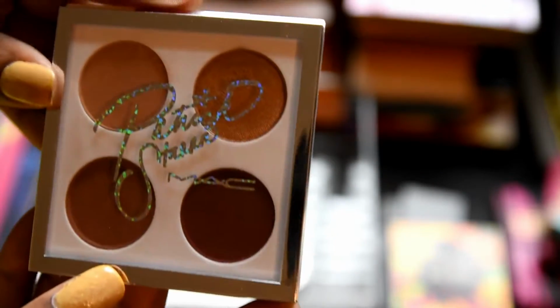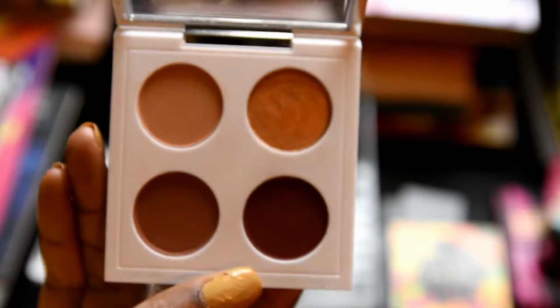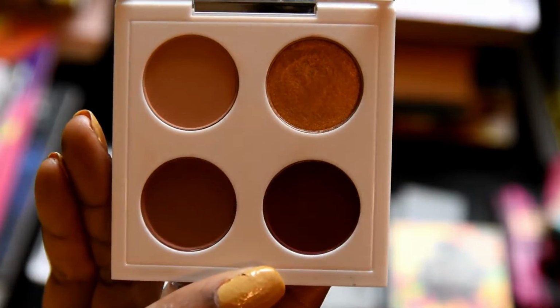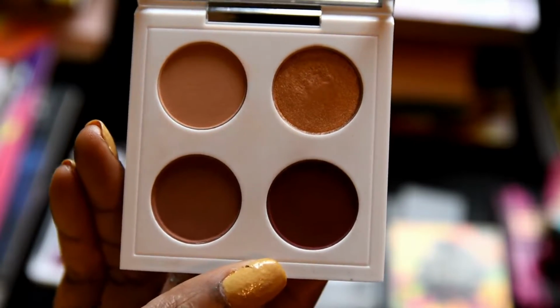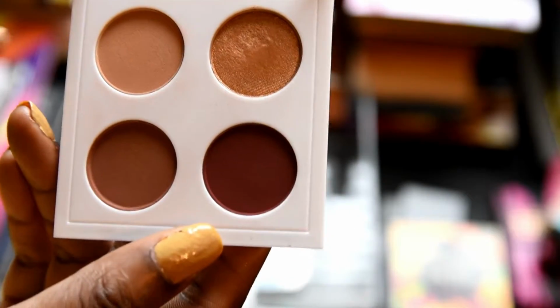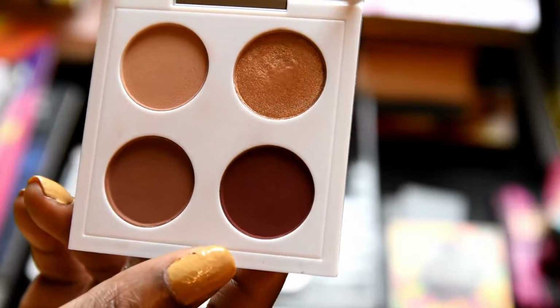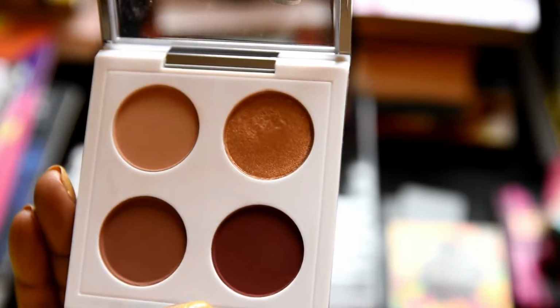The other mini quad that I have is a matte quad. This is one of their Patrick Star collaborations, and this one is Gold Getter. I had no business buying this. I just wanted it to collect it, and so it's gonna sit here for a little while. I will reach for this palette more often because these neutrals are actually purpled, so that'll be nice. But this gold bronze, I don't like golds, so yeah.